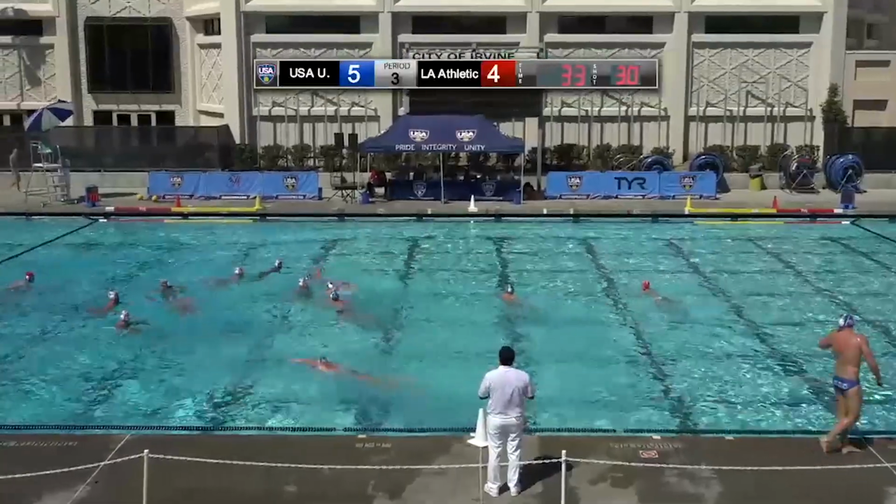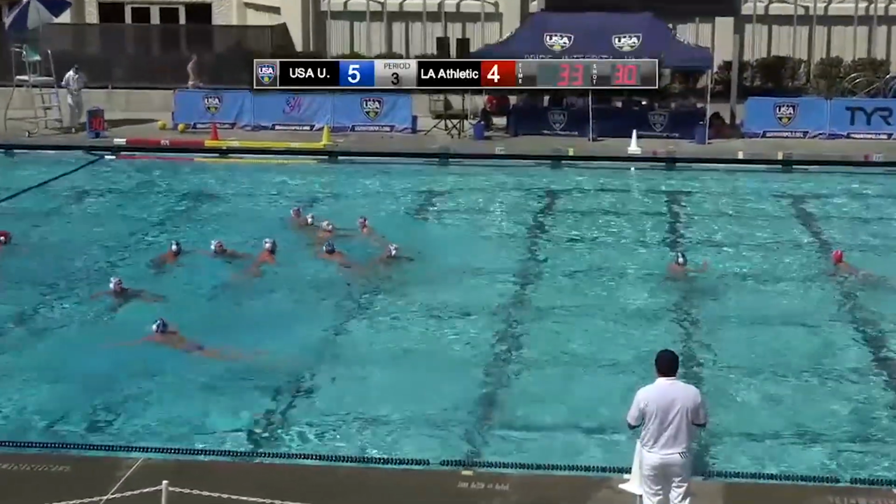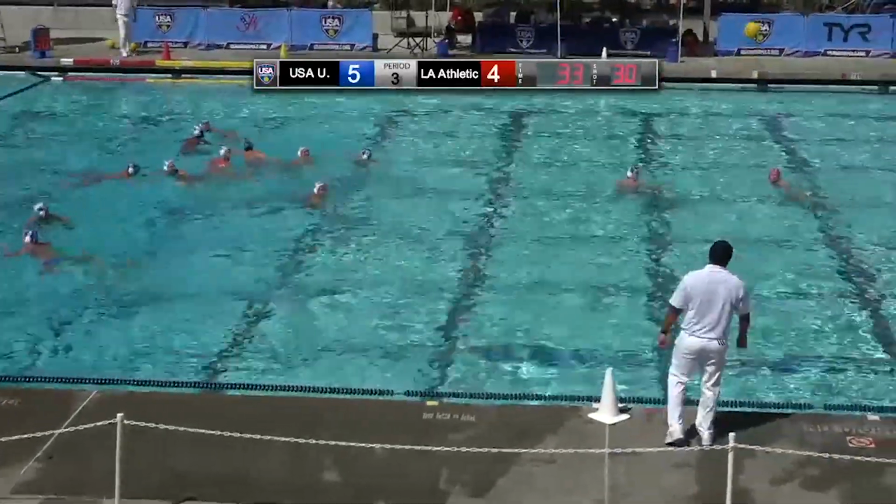We already know the Olympic Club has advanced to the semis, and one team from this game moving on to play that Olympic Club squad coming up at 3:30.